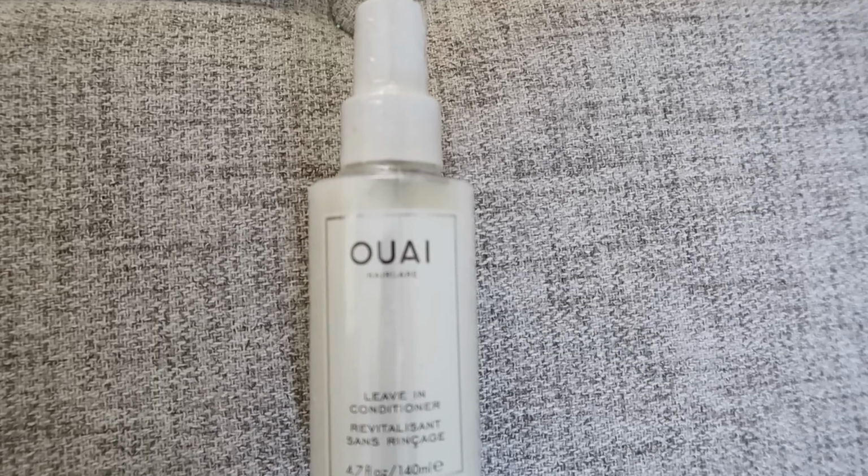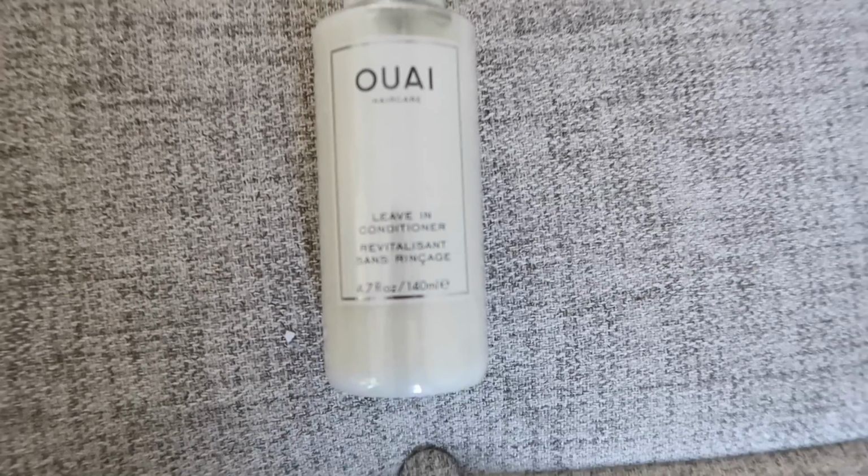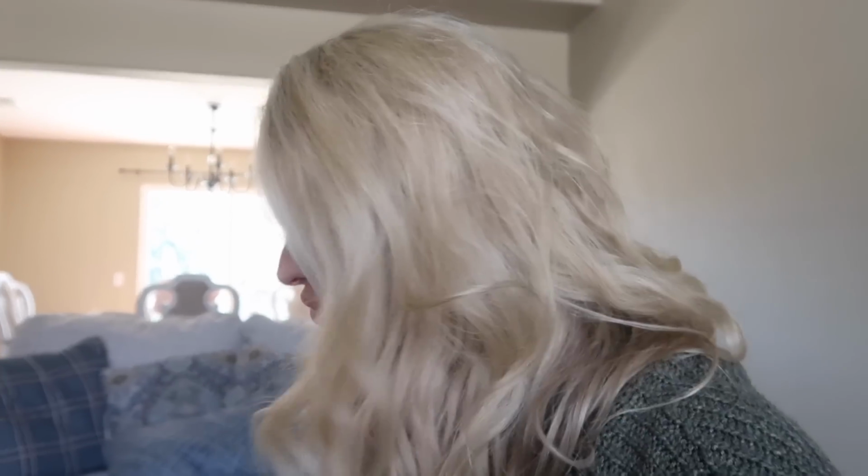And another product I've actually heard a lot about is this Way leave-in conditioner. I've just heard a lot about this brand, so I'm super excited to use the leave-in conditioner. This one says that it is a multitasking leave-in mist that works all day to smooth, soften, and detangle hair, which I absolutely love, especially just because I constantly highlight my hair, so it does tend to get tangled. I have really fine hair, so I love just moisturizing it and anything that will detangle and that's healthy for my hair. So I'm really excited to try that out.